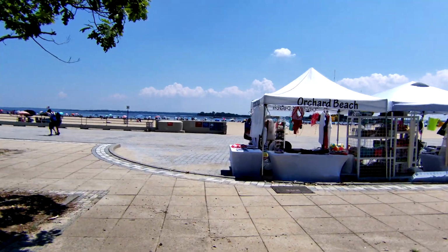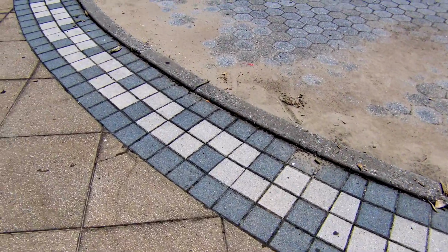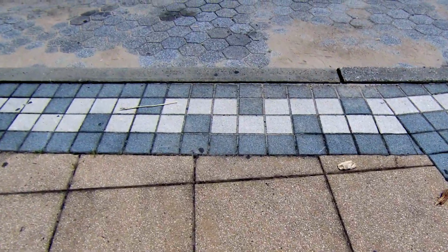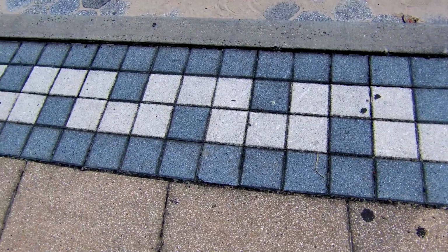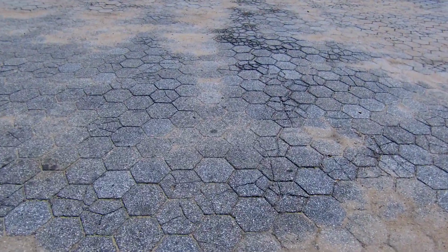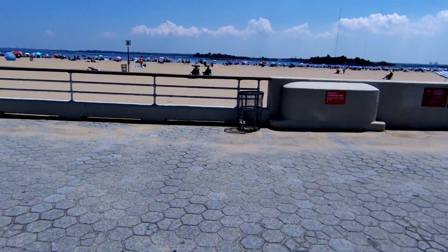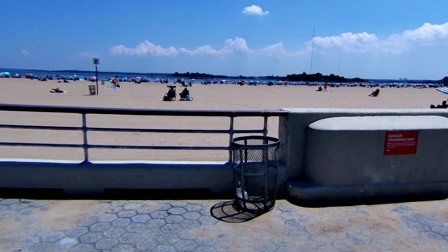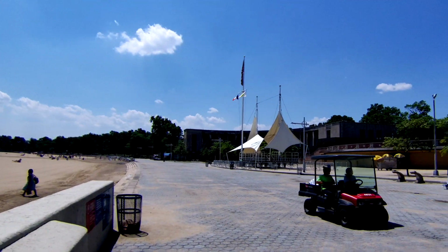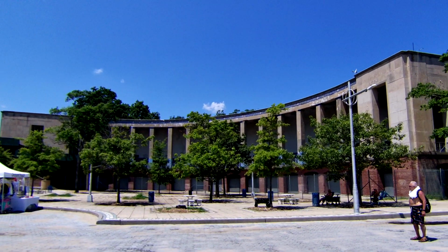So now you see the merchants are actually on the boardwalk. And there's that same tiling pattern. It runs right up to the boardwalk. And the boardwalk has a unique hexagon pattern. Some of it is broken and cracked, but mostly it's in good shape. And here's a nice wide-angle view. It's almost like the photo that started it all in the beginning.